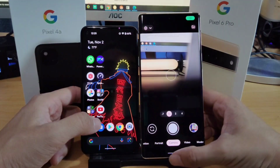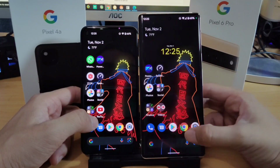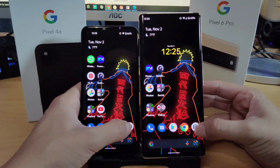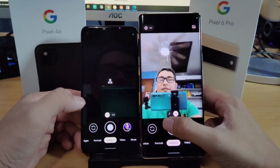Let's check out, okay, not the camera app, although the camera app would be a good example, right? Let's try the camera app on 3, 2, 1. And let's do a front-facing view over here.